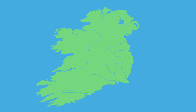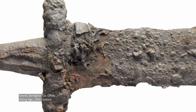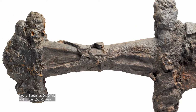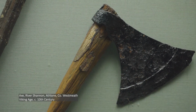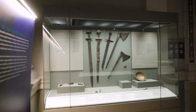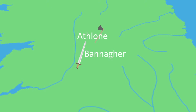Artefacts found in the River Shannon tell us more about Viking activity in the Midlands. A Viking sword was found in the river near Ballinderry in County Offaly in 2012. This sword was so well preserved by the water that a piece of cloth from the handle survived. In 1986, a Viking axe was also found in the river near Athlone in County Westmeath. Both of these artefacts could have been used by the Vikings. They may have been lost while they were travelling along the River Shannon.